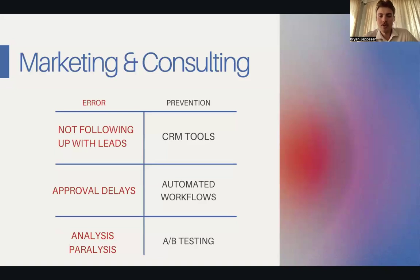So, in marketing and consulting, which is what I'm studying, there are several errors that research suggests that marketing firms and businesses doing marketing make. The first one is not following up with leads. So, you find a good customer, potential lead, and then they end up slipping through the cracks and you lose money. So, a way to implement Poka-Yoke is to ensure that that mistake cannot be made. So, there are many tools for that. There are CRM tools that manage leads, outbound emails, and things like that can help you make sure that your leads aren't falling through the cracks.